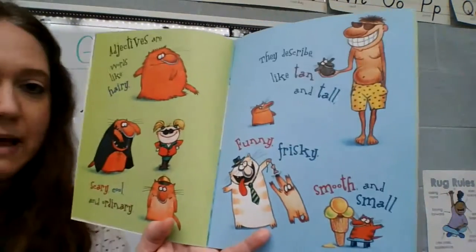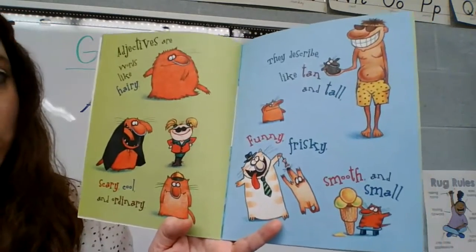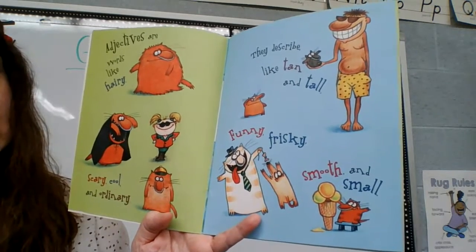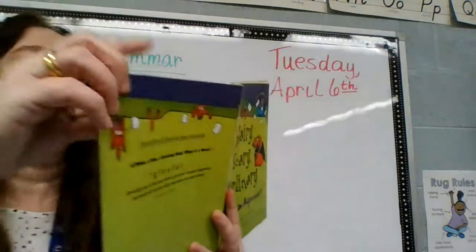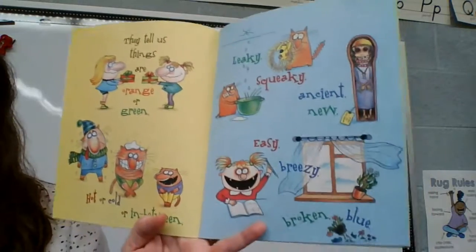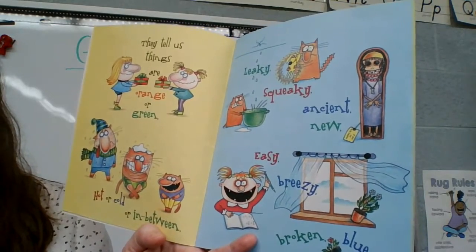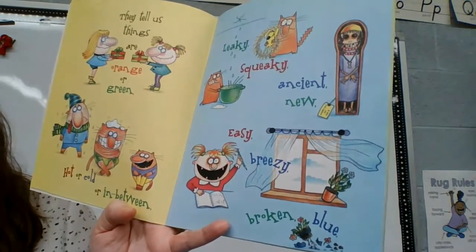Adjectives are words like hairy, scary, cool, and ordinary. They describe like tan and tall, fun, frisky, smooth, and small. They tell us things are orange or green, hot or cold or in between, leaky, squeaky, ancient, new, easy, breezy, broken, blue.